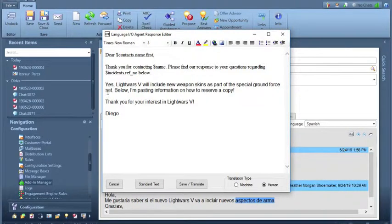Yes, Light Wars 5 will include new weapon skins as part of the special Ground Force set. Below I'm pasting information on how to reserve a copy. Thank you for your interest in Light Wars 5. Diego.